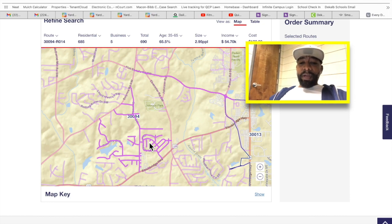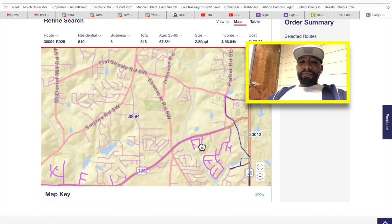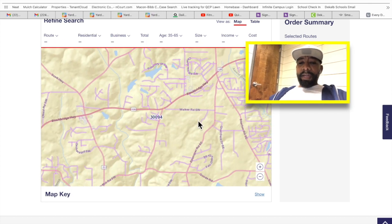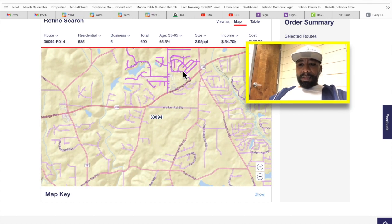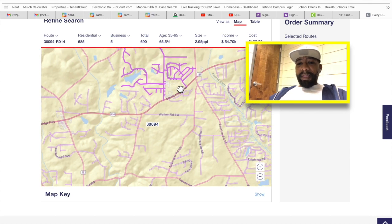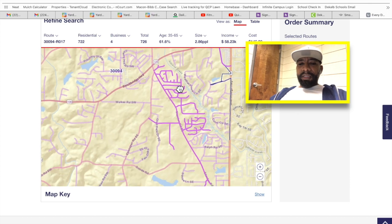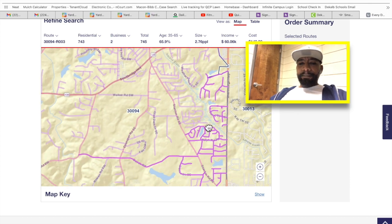As you can see right here, I'm searching around, trying to find an area that's suitable, and here's one right here. If it's highlighted and all of it's highlighted, it's too many subdivisions. This is too many subdivisions. Let me see if I can find one more condensed.